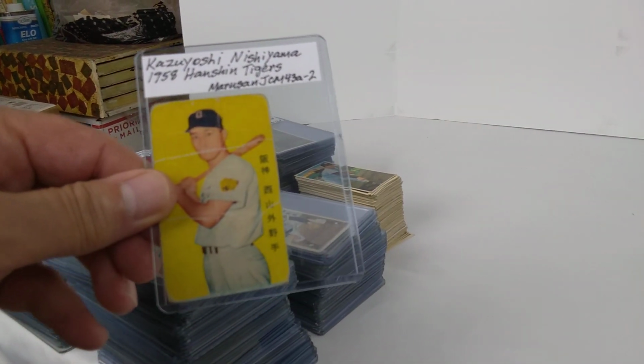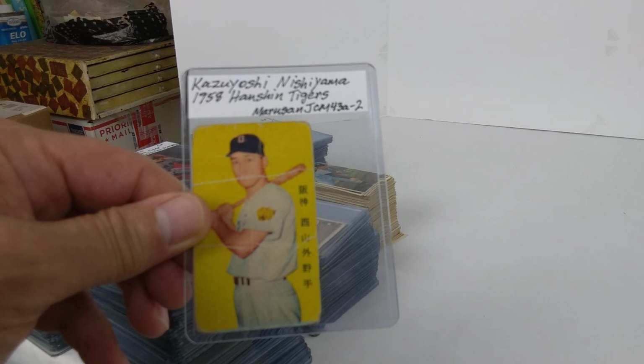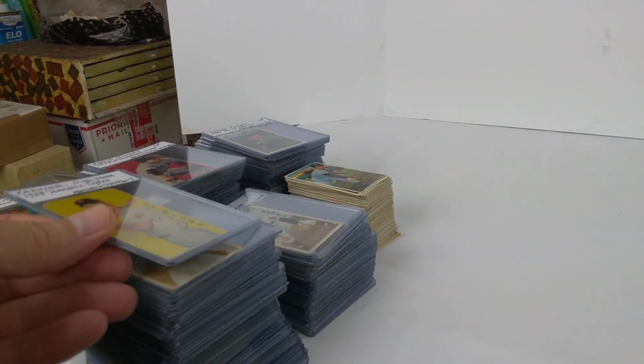This is how I keep them. So I have the name, the year, the team, the manufacturer, and the catalog number down there. And so we'll just look at some highlights. I got 236 unique cards, including some variations. So let's take a look.